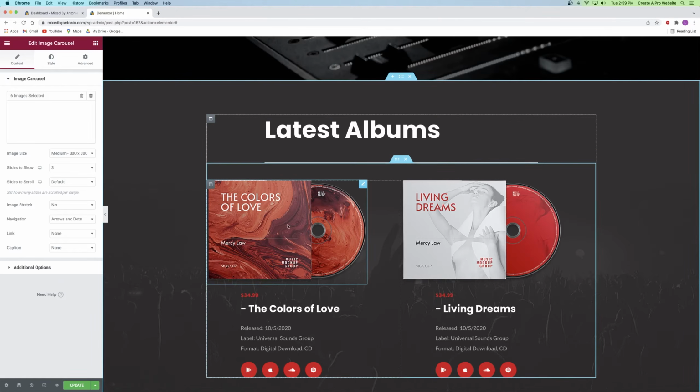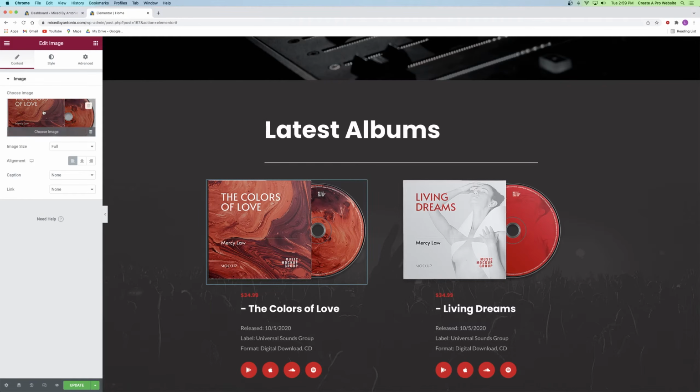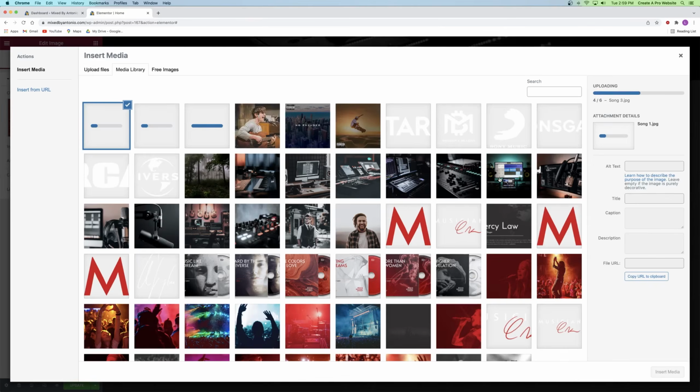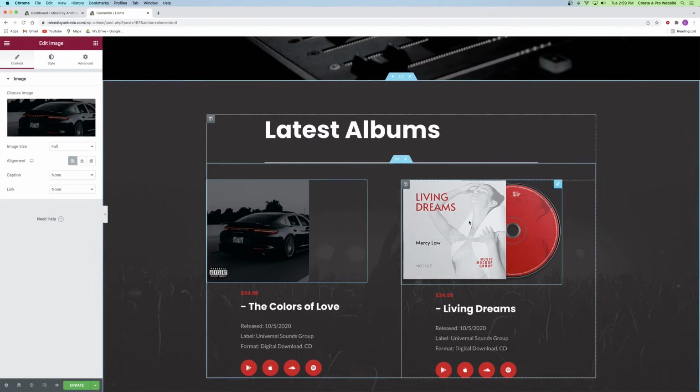So then I'm going to go ahead and change these right here. I created some fake albums. I'm going to go ahead and insert them now. So you can click on edit right here and all it is just an image. So I can change the image first and I can choose them. So I'm going to go to upload files. So let's go ahead and choose the coolest one. So I'm going to use this one first, I think, because it's got a Porsche on it. And you'll see that it's over here on the left-hand side.